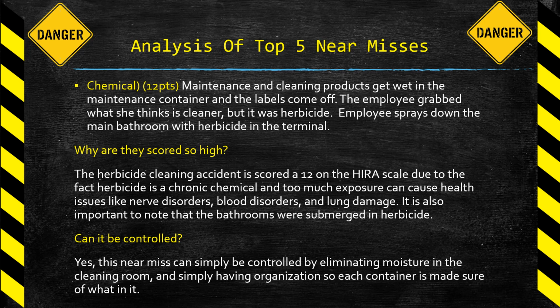Our third top near miss analysis is of another chemical near miss worth 12 points, where maintenance and cleaning products got wet, which allowed the labels to come off of them, and where an employee mistakenly grabbed herbicide thinking it was a cleaner, and she sprayed the main bathroom with herbicide in the terminal.